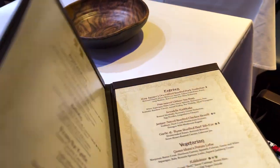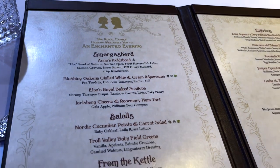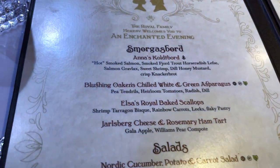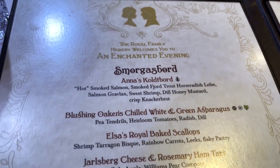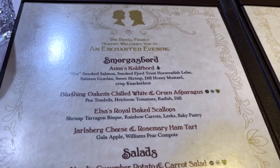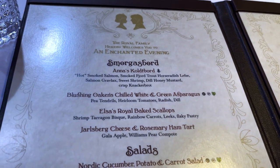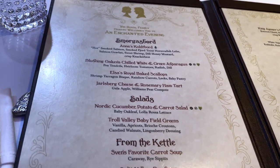Let's take a look at the menu here at Arendelle. This is your included dining, so you can order the entire menu if you'd like. You can order as much as you want. It's all included. It says, the royal family welcomes you to an enchanted evening. So here are our appetizers. We have Anna's cult board, Blushing Oaken's chilled white and green asparagus, Elsa's royal baked scallops, and Jarlsberg cheese and rosemary ham tart.